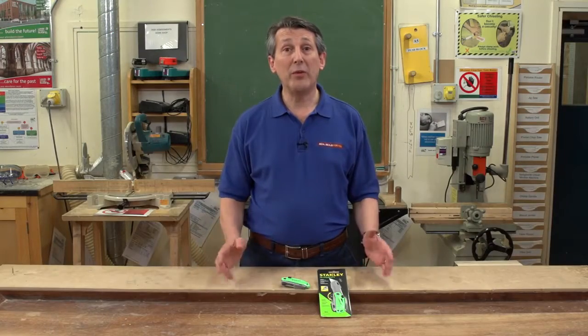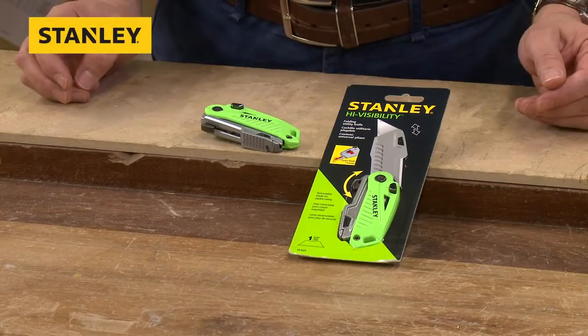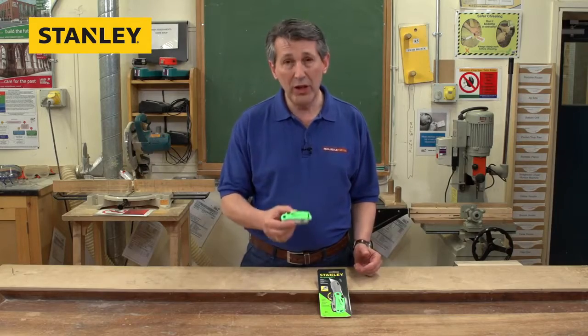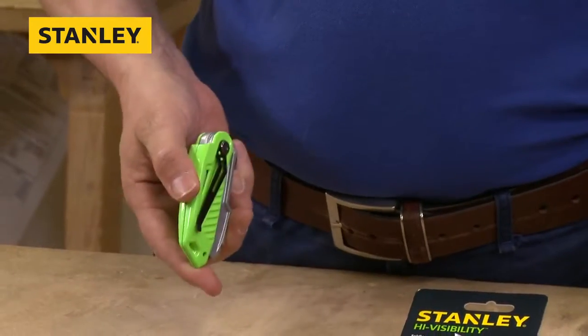Stanley Tools, one of the biggest brands in the marketplace. Stanley, always innovating, always bringing something new. This is the new Stanley High Visibility Folding Knife. What's great about this knife? Full metal body construction, really nice weight. Proper bit of kit this is. Lovely belt clip on the back, so you can store it in your toolbox or on your trousers.